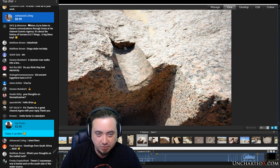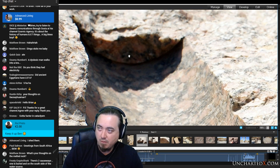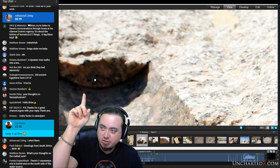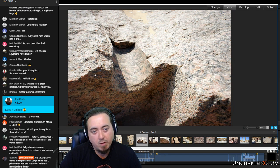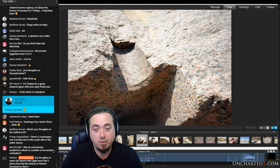Now, something else that I want you to see when you look at these is the thickness of this channel right up here. You get an indication for just how thin the material is that was used to drill into granite. And remember, granite's extremely hard stone. It's a 7 on the Mohs scale. You have granodiorite that is slightly harder than that.